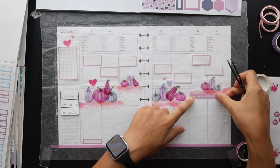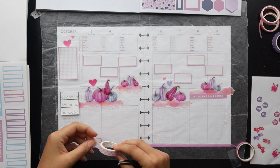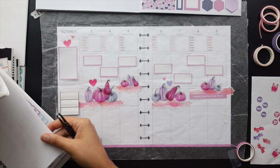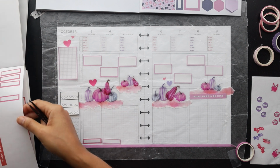So I think the colorful boxes were the right match to tie in the workouts with the decor there and really allow the decor to shine without being too much.